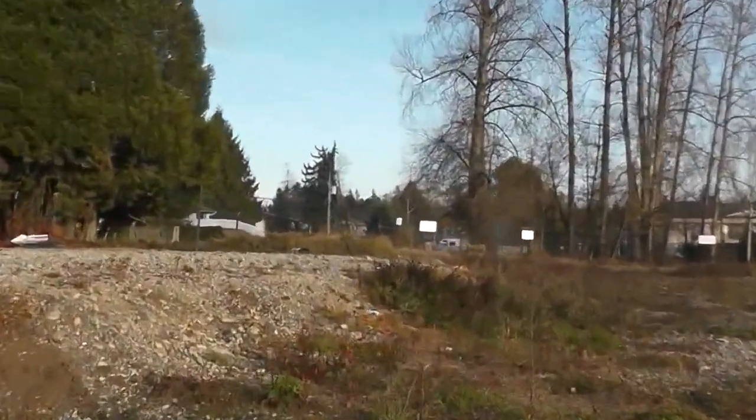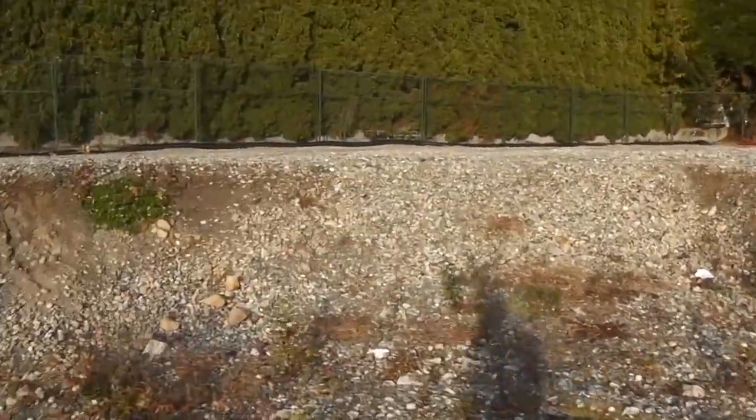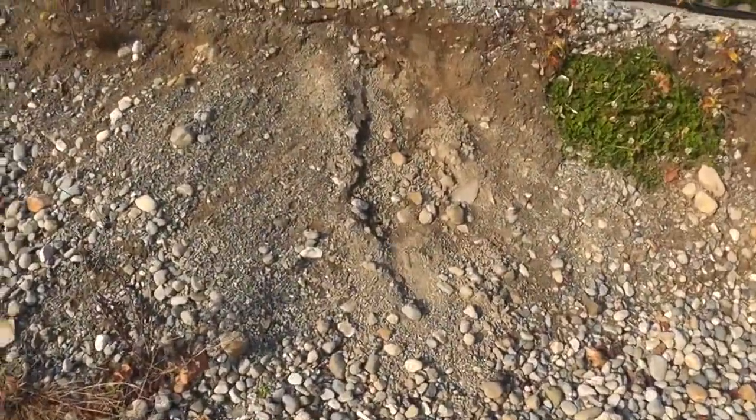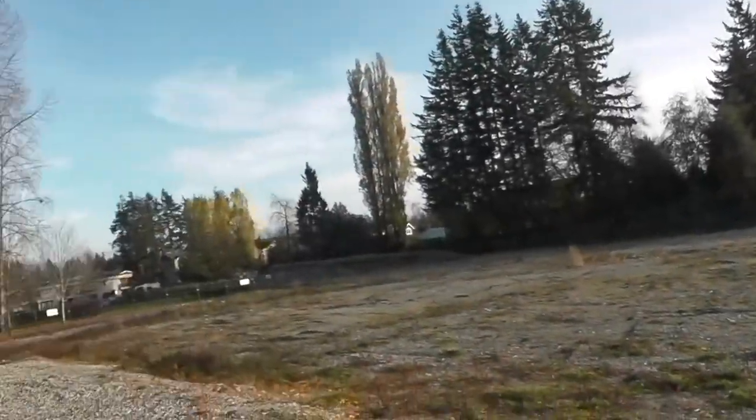Okay, so we're gonna continue on further down back to where we started the video. This is actually a pretty steep hill. Let's see if I can climb up it. Here we go. So there's the last pano shot before we continue on further down.